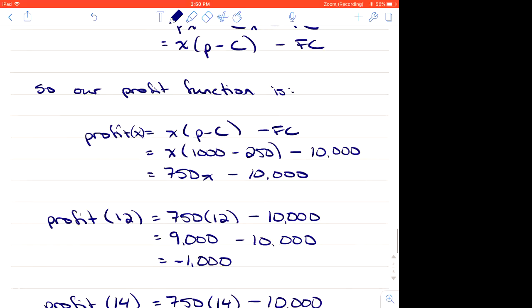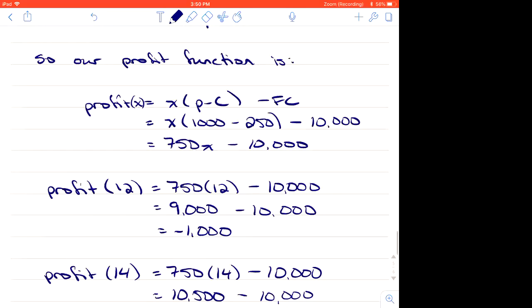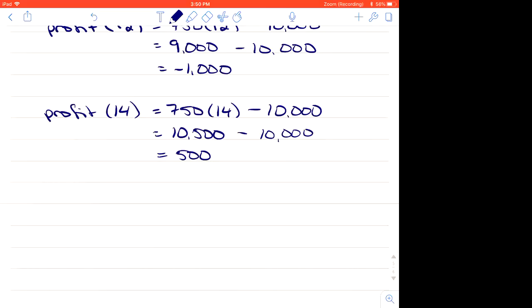So instead of calculating all these, where between 12 and 14 does it switch over to being a positive profit? That's essentially saying at what point does the profit go from negative to positive, meaning it crosses zero. So if I say, how many do we have to sell before we can make a positive profit? We can just let the profit be zero and solve for X. So just kind of a new question that's not on there.